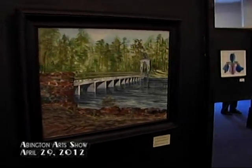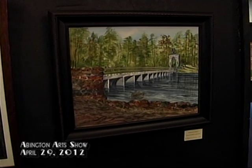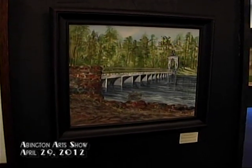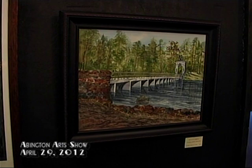This is an artwork that's also drawn a lot of attention. This is Island Grove Bridge, which should be familiar to everyone in Abington. Memorial Bridge Abington is the name of it. It's a watercolor on canvas done by Helen Correa.